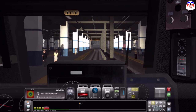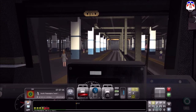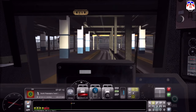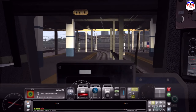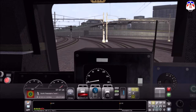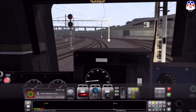Now, I recently did a scenario with the ACS-64, which is the replacement for the AEM-7. I think it's a good locomotive. The major problem that I have with it is it's got one of those combined throttle brakes where you go backwards on the throttle and it's a brake. That always throws me off, and I don't know why. I mean, I got used to it on the Surfliner, but I don't know. It's just weird.